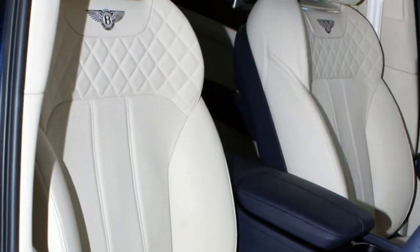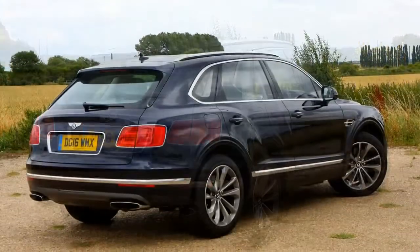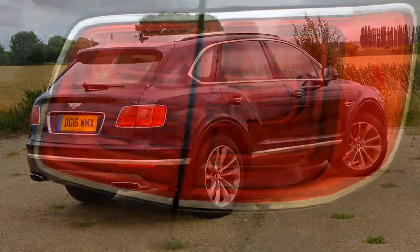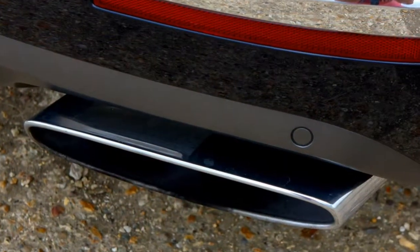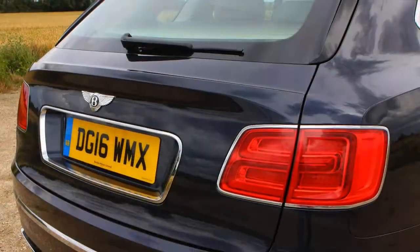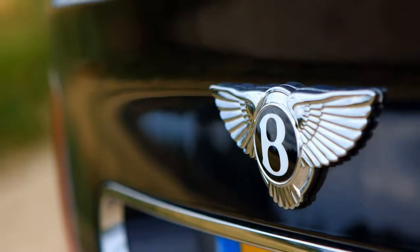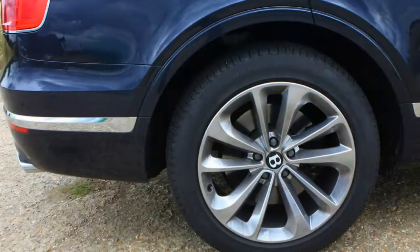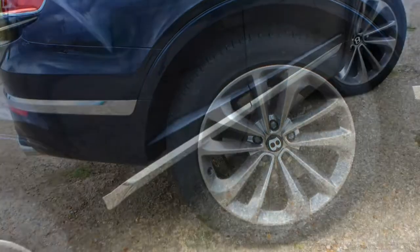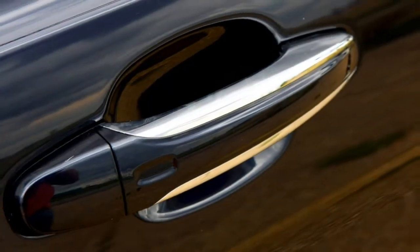Head out to the countryside and push your right foot into the thick carpet, however, and you'll reach the national speed limit before you've had a chance to breathe. The acceleration is nothing short of spectacular for the size of car we're dealing with here. It tips the scales at 2.4 tons, so for perspective it's more than double what an MX-5 sports car weighs, but it's also twice as fast.